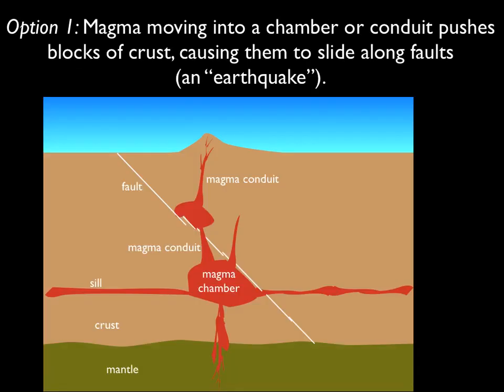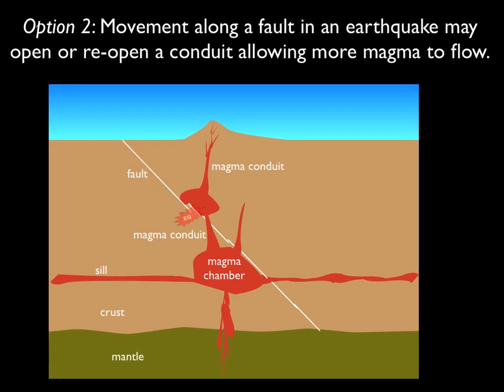There are actually two options for the relationship between earthquakes and the movement of magma. The first one here is that we start with magma moving into a chamber, filling it up. That chamber got bigger, pushed against the block of crust next to it, which caused it to slide past the nearby block along this existing fault, and that caused an earthquake. The other option is that we start with an earthquake, which causes a block of crust to move, and that might open or reopen a conduit, allowing more magma to flow into a magma chamber.